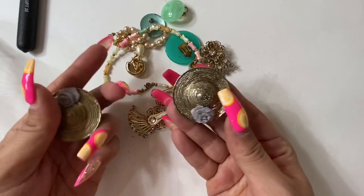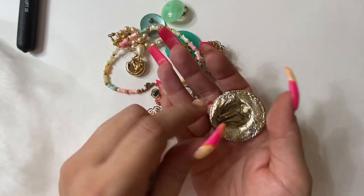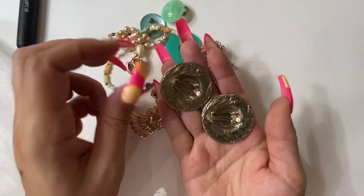Look at how cute these are. So these are clip-ons as well. Yeah, I mean, I guess they're okay.